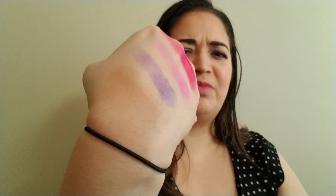I know it looks dark, but it blends out so well. So that's just with my finger. Look how much it blended out. So I just put it here around my chin and then on my forehead. And I like it because it helps with trying to make me have cheekbones for the contour part here.